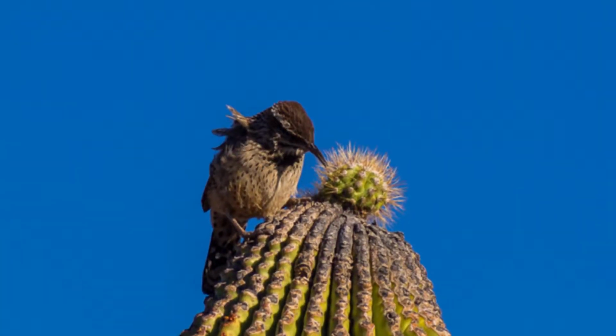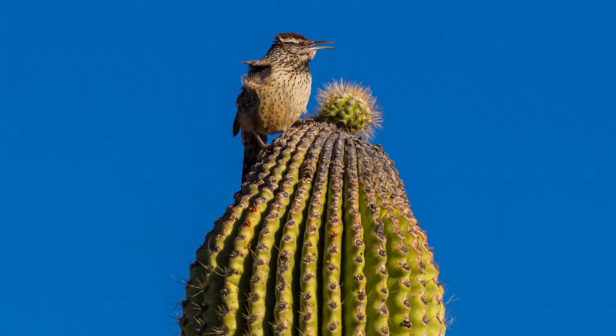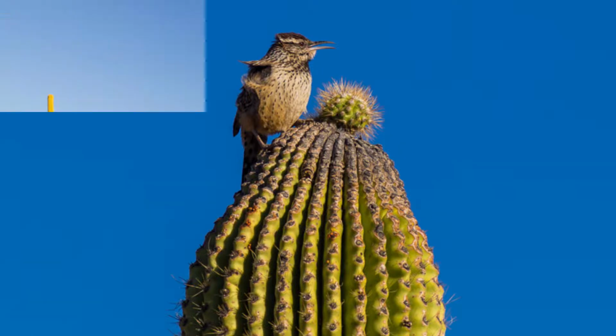This little guy was yelling away at me when I was walking by, so I had to stop and photograph him. He posed pretty nice. It was very windy, so his feathers are kind of ruffled.